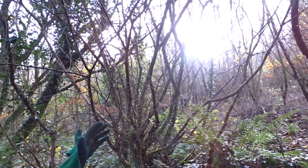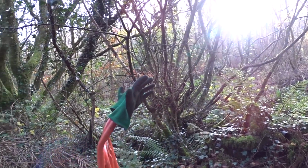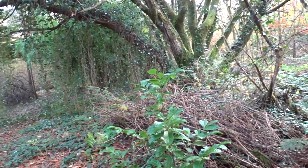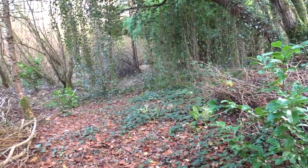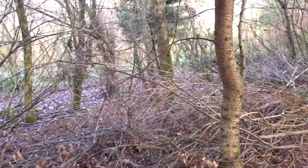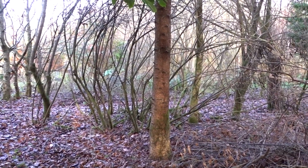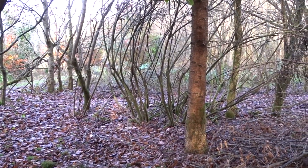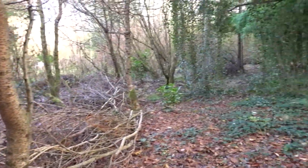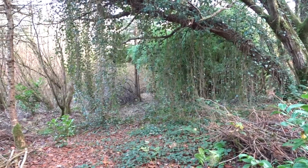Well, I'm still sitting on the bench and the sun has come out and it's just shining in that beautiful midwinter way down through the woodland, and the light is very soft and there's some birds singing in the background. I think I've chosen a very good spot to be able to sit and enjoy the sights and the sounds and the smells of a woodland garden. A very sacred space. A very harmonious space.